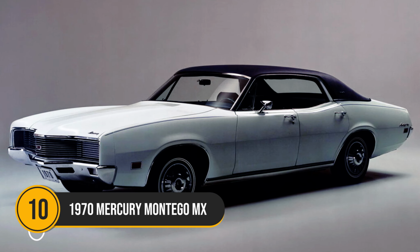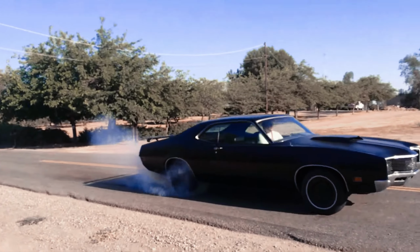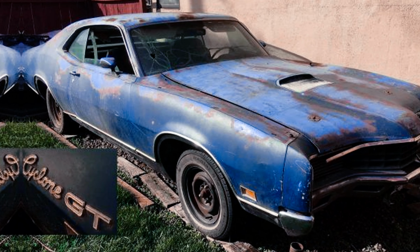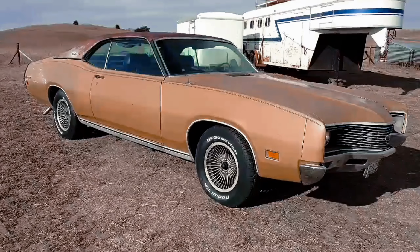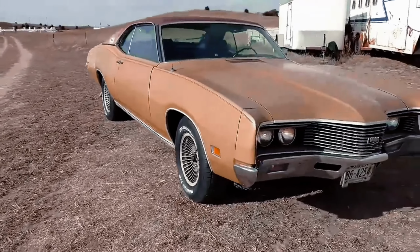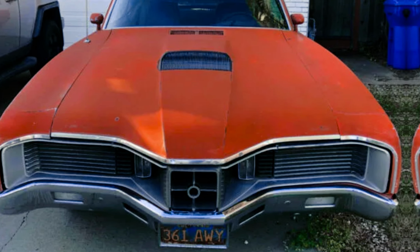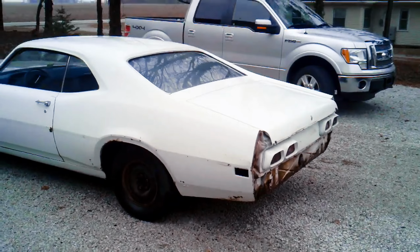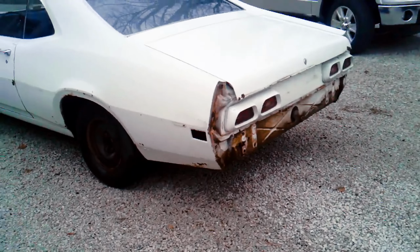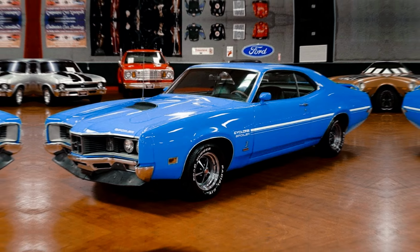Number 10. By 1970, Mercury was trying to define itself as a more upscale alternative to Ford. But the problem was that Mercury's lineup was stuffed with overlapping models, many of which blurred into one another. That's where the Montego MX came in, a mid-tier, mid-size car that didn't know if it wanted to be a budget luxury cruiser, a muscle car, or a practical family ride. Squeezed between the sportier Cougar and the more economical Comet, the Montego MX ended up lacking personality, lacking performance, and ultimately lacking staying power. Let's unpack what went wrong.